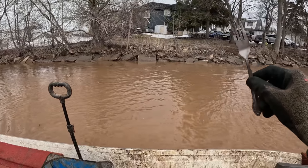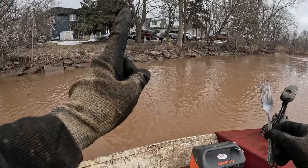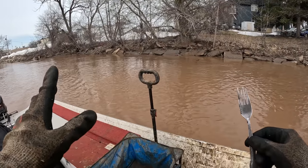Oh, you know, I just realized we're not moving. Which is the first time we stopped moving since I put the anchor in. We must be hooked up on something.